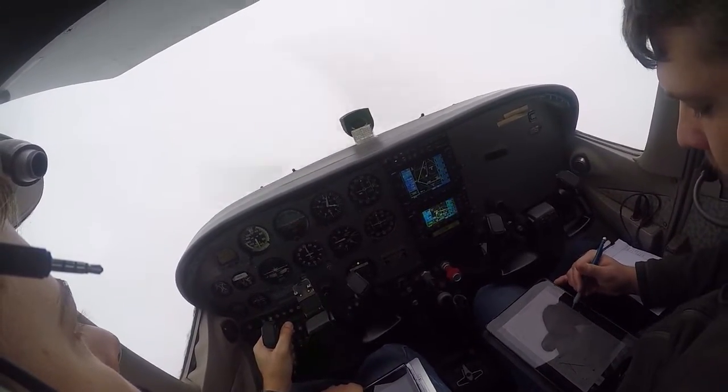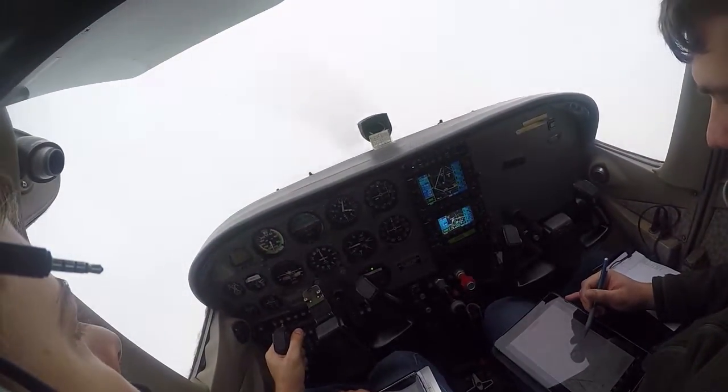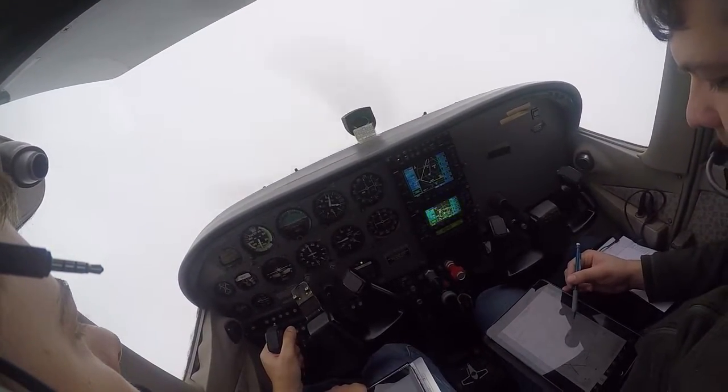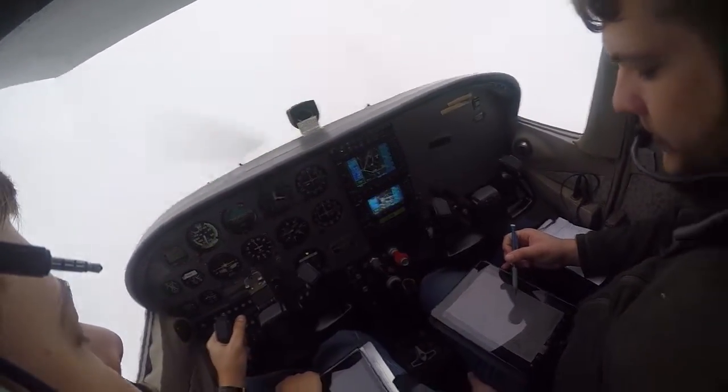545, 8 miles from Hollow, turn left heading 020, maintain 2000 until established on the localizer, cleared ILS runway 35 approach. Turn 020, 2000 until established, cleared the ILS 35 approach.